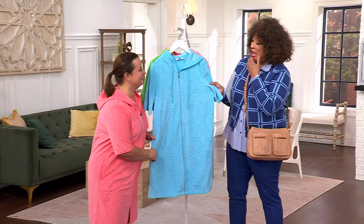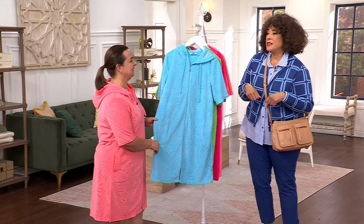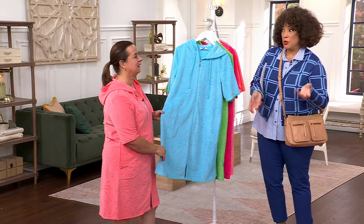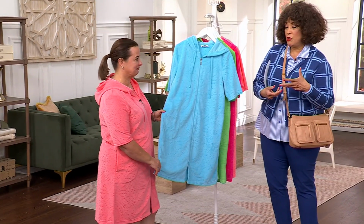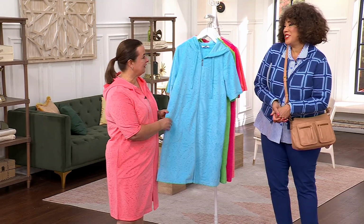Hi, good to see you. Good morning. I love that we're calling it a lounger, but for some of us this will be a little short sleeve robe. Right. For others of us it'll be a swimsuit cover up. Yes, you can wear it at the beach or the pool, or just zip it up and wear it as a little house dress when you're just relaxing at home.